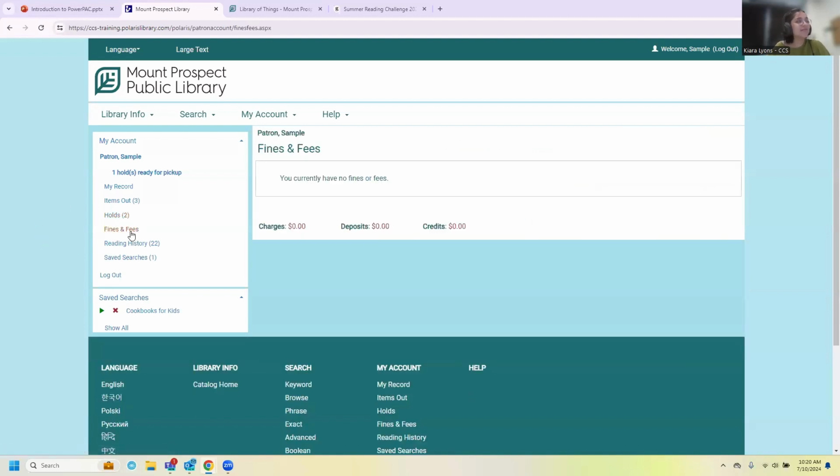All right, our next section is fines and fees. And this is where patrons will see any fines and fees that they may have accumulated. If they do have fees, depending on which service your library works with, your patrons may have the option to make payments directly on this page.